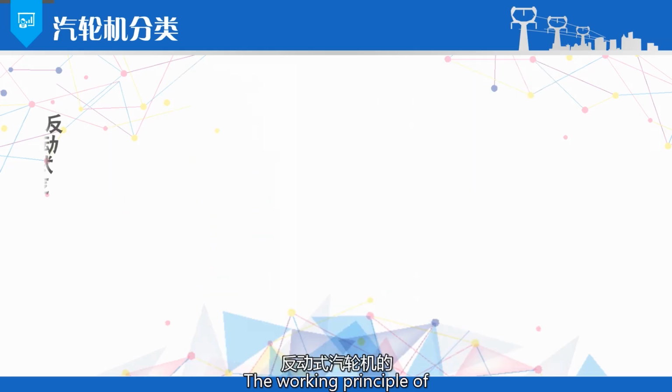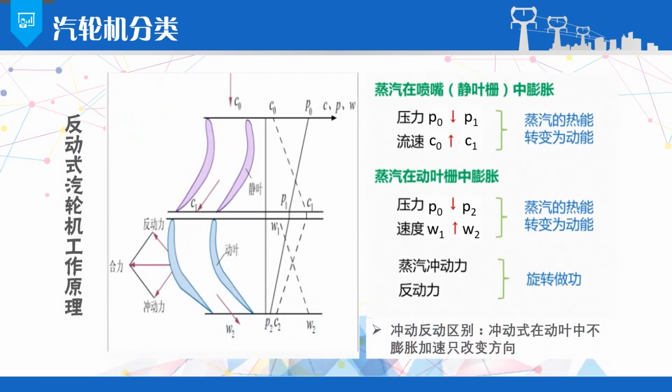The working principle of a reaction steam turbine involves steam expanding in nozzles, causing a decrease in pressure and an increase in flow velocity, thereby converting thermal energy into kinetic energy. The steam then expands in the moving blade cascade, resulting in a further drop in pressure and an increase in speed, with the steam's thermal energy being converted into kinetic energy.